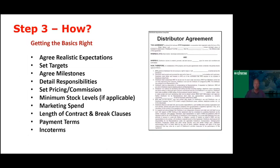So who's responsible for what? Who's responsible for paying the shipping in the first place? Who's responsible for the customs declarations when the goods arrive in your distributor's country, for example? A recommendation is your distributor is responsible for that, so use what's called DAP terms. But make sure it's all clear so there's no misunderstandings and there's no difficulties further down the line.